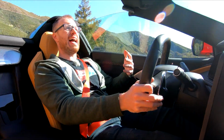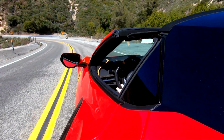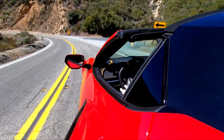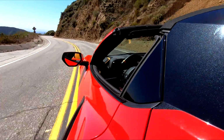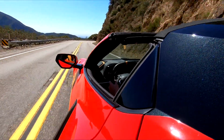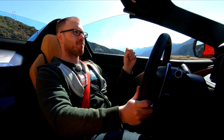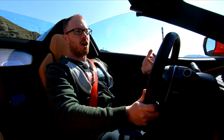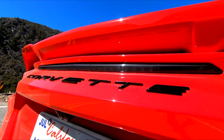And when you slow down, this is also where you can really enjoy the C8. Because the Z51 suspension that's amazing up here on a winding road is also surprisingly comfortable. Sure, it's firm, it's never stiff, it's never harsh. It's a firm suspension calibration, but it feels really nice. The 8-speed dual clutch automatic, again, when you back off, it is amazingly smooth. And of course, a small block Chevy V8 is a very, very smooth engine in and of itself.